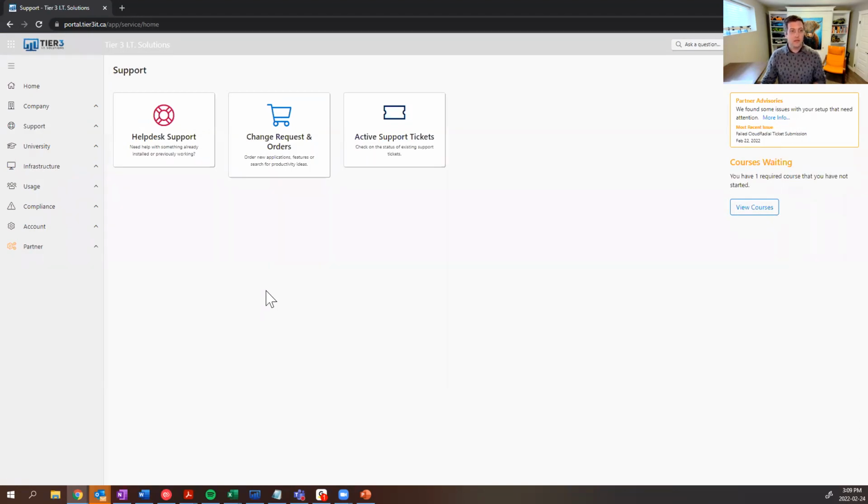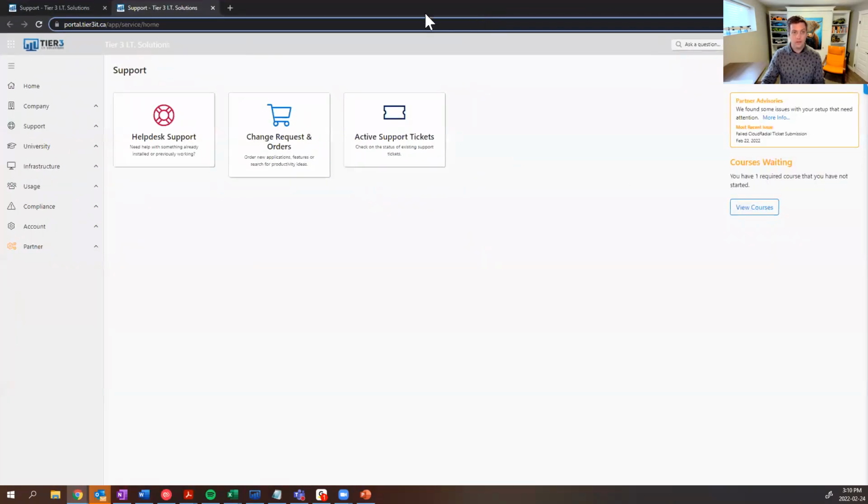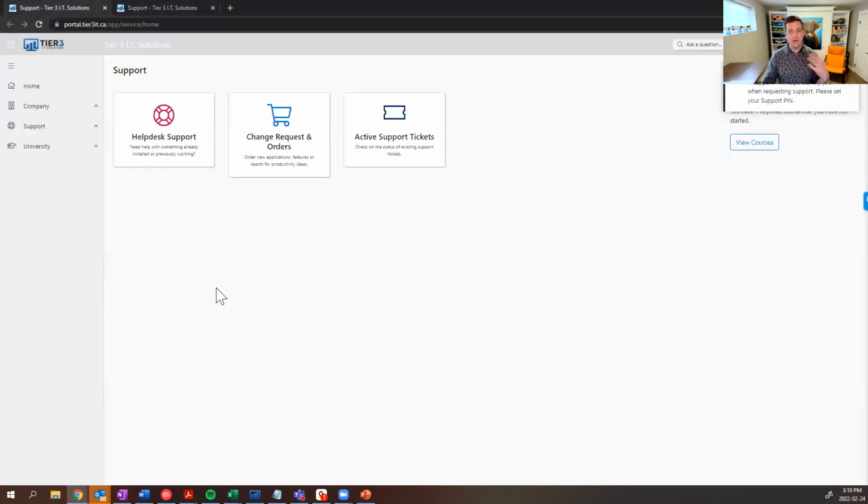When you log in, the first thing you're going to see is the home page. I'm just going to slide a couple of these windows out of the way and show you the difference between an administrator. On the left, we see this entire list. You obviously will not have the one called partner. That is for us. Or if you are a standard end user, you would see a more limited menu here.